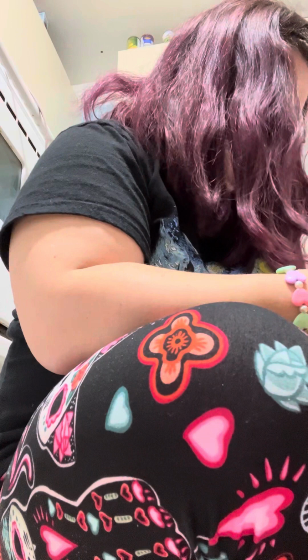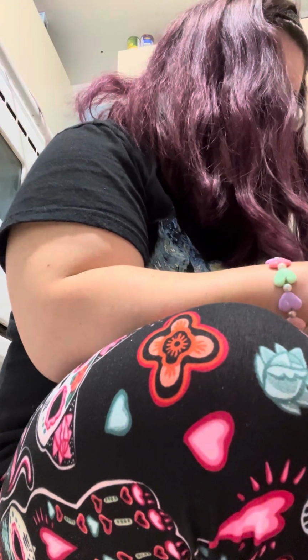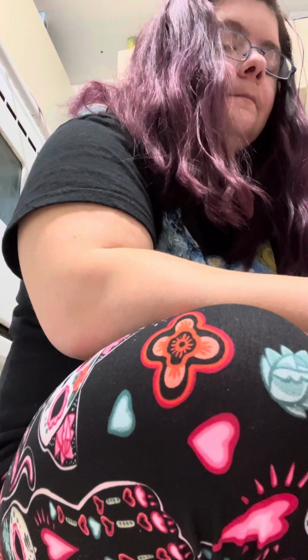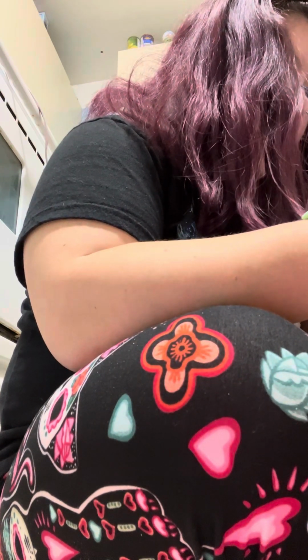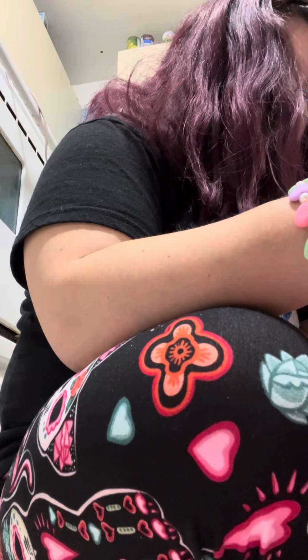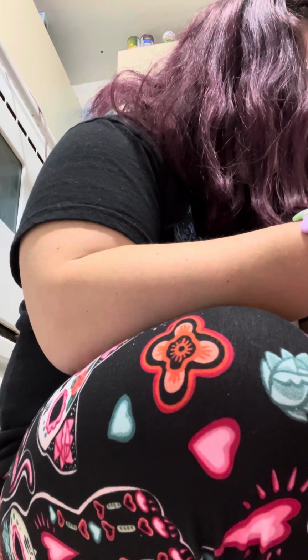Okay. So item number one is a mini portable printer. I got this because if you guys saw my mini camera I got for Traxton's birthday party, that had a printer attached to it. I really loved that. So I got this mini printer that I have to figure out how to hook up to my phone.